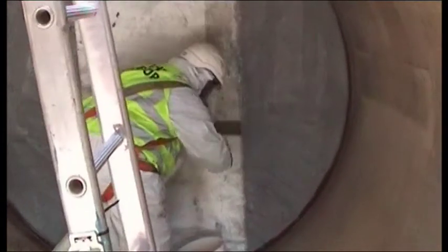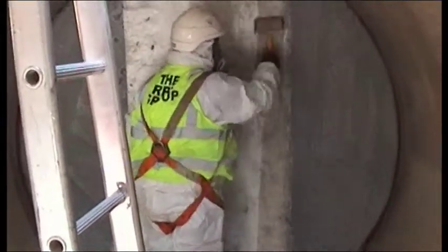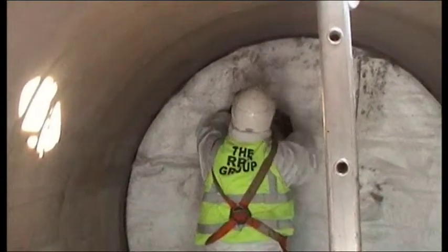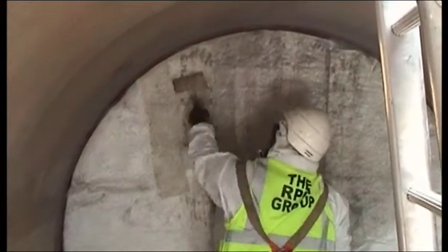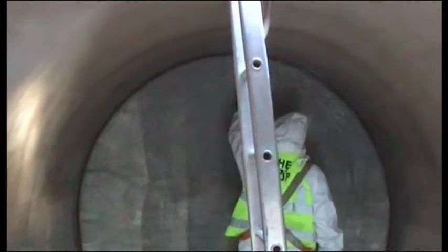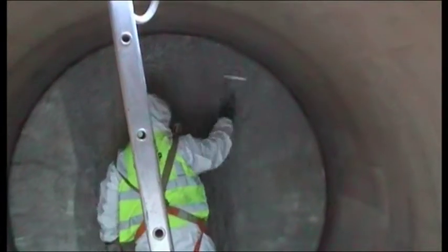At the next stage, while the base coat is still wet, a fiberglass mat is laid on and impregnated with resin. This is then paddle rolled to remove any trapped air and to push it into the base layer. If required, a three-dimensional double-skinned fabric can be applied at this stage to form a gap or interstice.